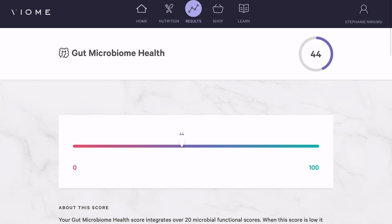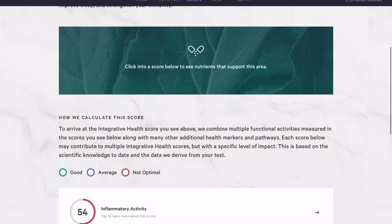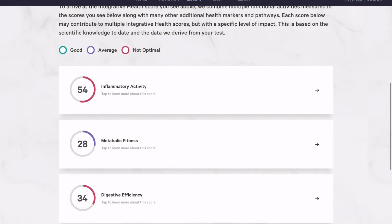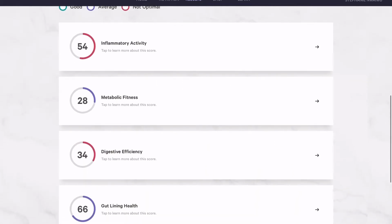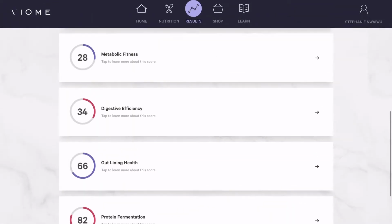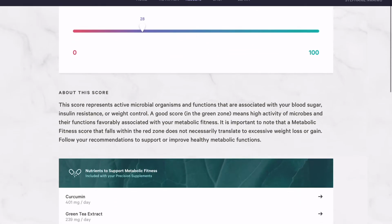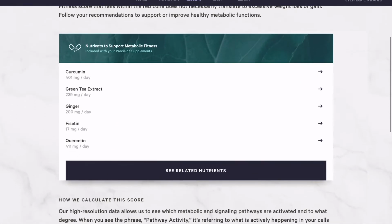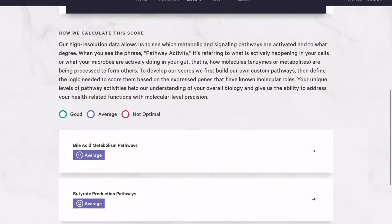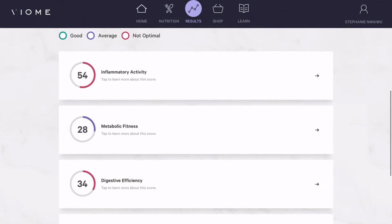But my gut microbiome health is at a 44. My main issues are inflammatory protein fermentation and gas production. I can confirm that gas production is a problem. But my microbiome diversity and metabolic fitness, which is basically how efficiently your metabolism works, are both average. So my metabolic fitness is in the low average and really close to non-optimal, but oh well.